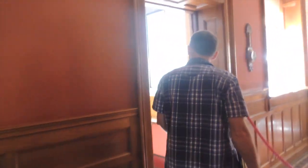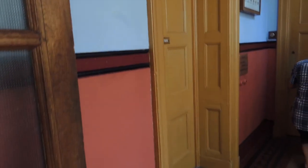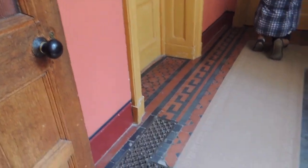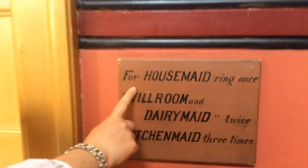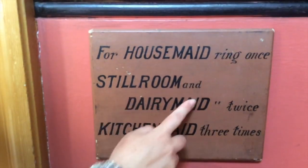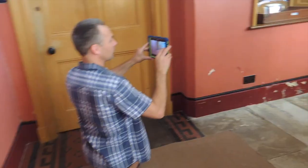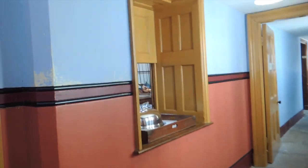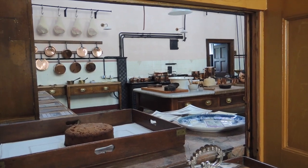To the kitchen. Turn right to the kitchen. Starving. Oh, this is much more functional. Painted walls, no wood panelling. No carpet, quarry tiles. For housemaid ring once, stillroom and dairymaid twice, kitchen maid three times. Where are we going? Down there. Oh, it's the hatch, look, serving hatch. Oh, I can't wait to go in there.